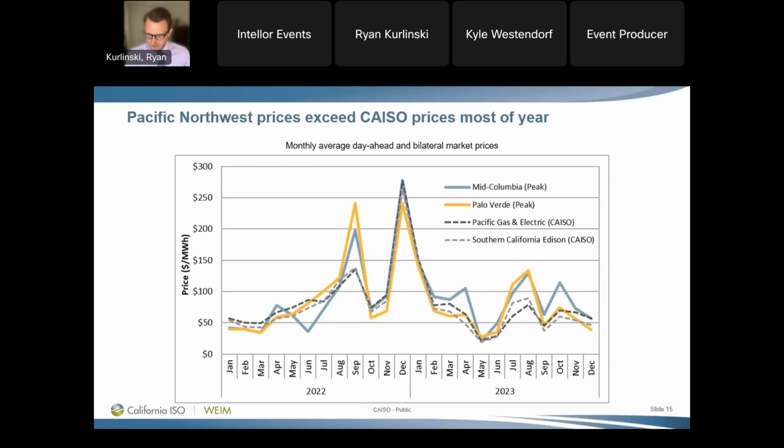Okay, so moving on to some more regional topics here. This graph shows the monthly average load weighted day ahead price for the two biggest load areas in CAISO, and the dotted lines compare those monthly day ahead average prices to the monthly average prices at the major bilateral electricity hubs in the West. These are the prices for the peak product at those hubs. Mid-Columbia monthly bilateral prices are in blue. Palo Verde peak monthly bilateral average prices are in yellow.